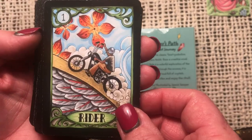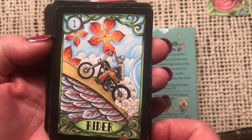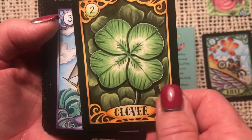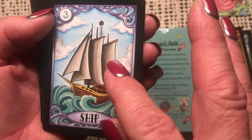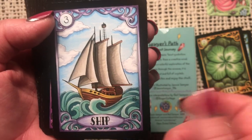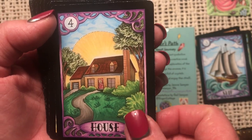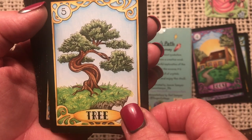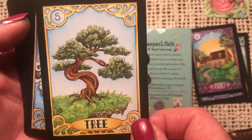So we'll just go through the Lenormand deck real quickly here. Here is Rider, Clover. So it's very important in reading Lenormand that you can immediately get the meaning of the card quickly. The Ship. You don't need to be distracted by a lot of extraneous details. House. Tree. Oh, I love that tree. Longevity and health and vitality. I love it.